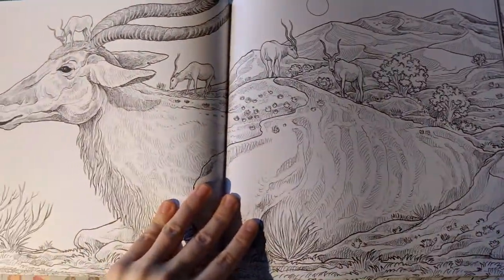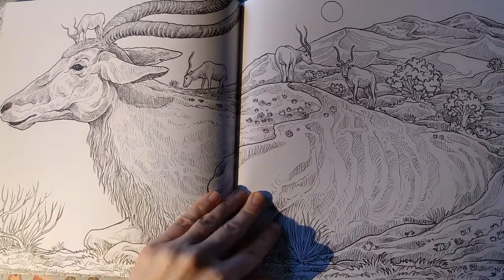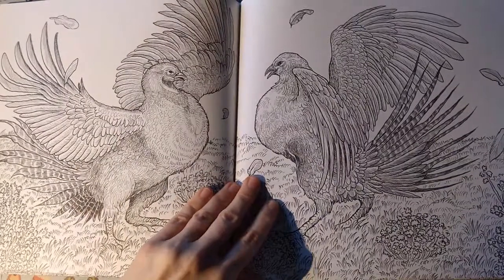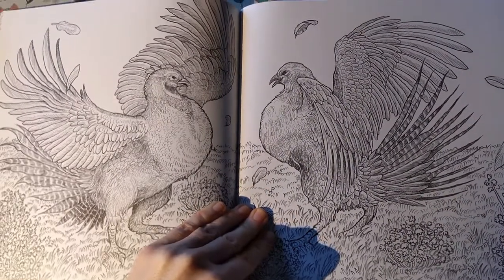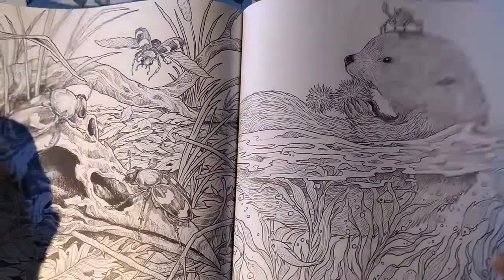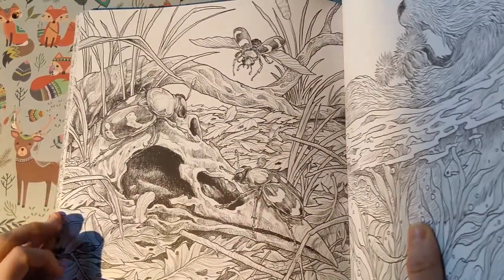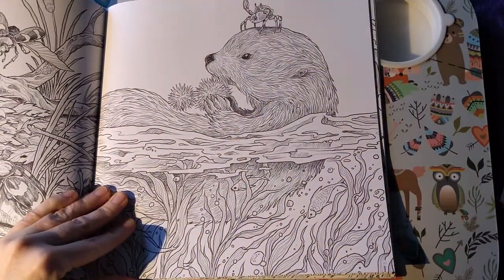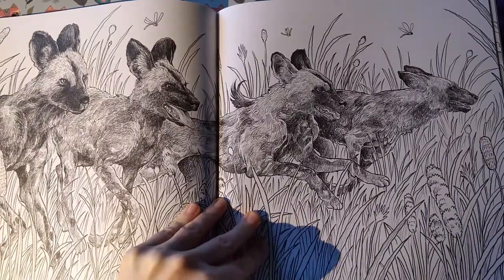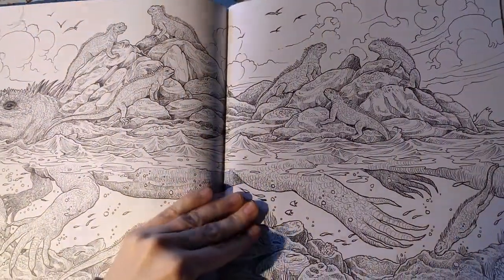Some of my favourites then. Addaxes. Dugongs. Greater sage grouse. Oh, I see. American burying beetles. And then this is a sea otter. How beautiful is he? African wild dogs. Marine iguanas.